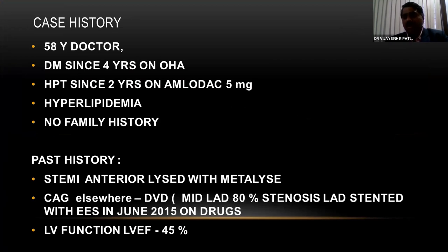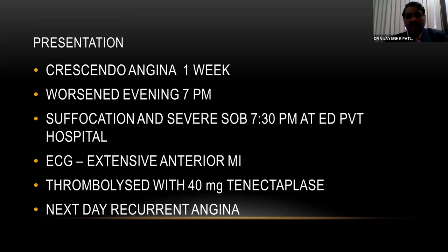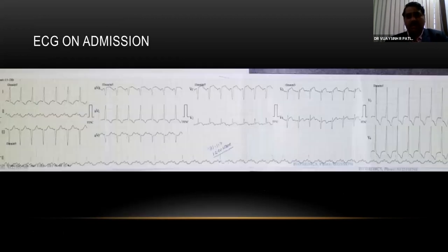He had undergone an everolimus eluting stent to the mid-LAD for 80% stenosis. At that time his ejection fraction was 45%. This time he was referred from an outside hospital after having been thrombolyzed with crescendo angina. He presented over there with severe suffocation and shortness of breath, extensive anterior wall MI, again lysed with tenecteplase. And next day, since he had a recurrent angina, was referred to us.